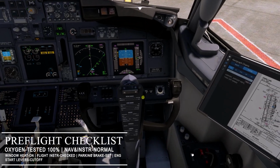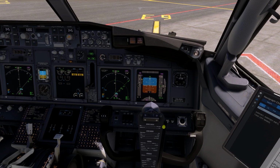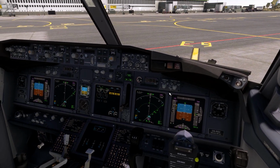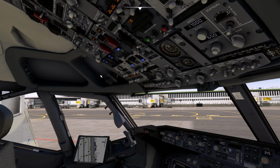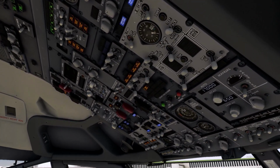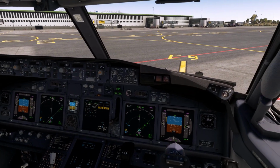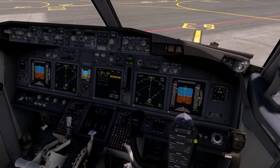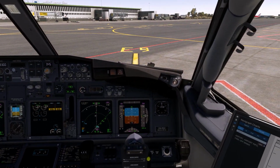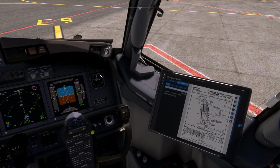So let's start our pre-flight checklist. Oxygen tested 100%. Nav and the instrument transfer switches are normal and auto. Window heats on. Precision mode selector auto. Flight instruments already checked. Parking brake is set. Engine start lever is cut off. Pre-flight checklist is completed. So now guys, let's take our departure briefing.